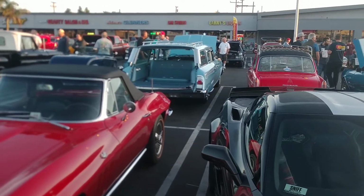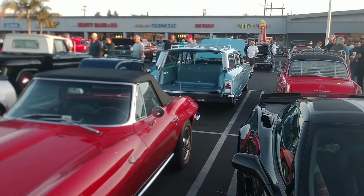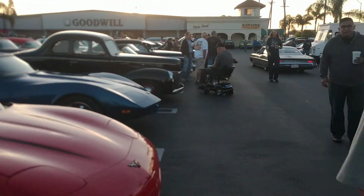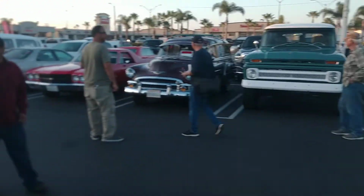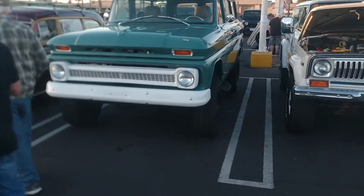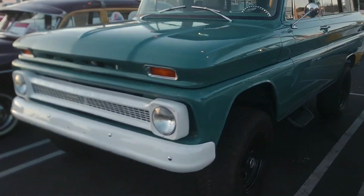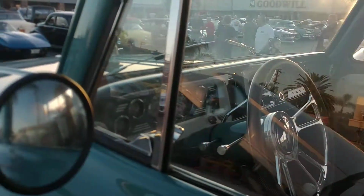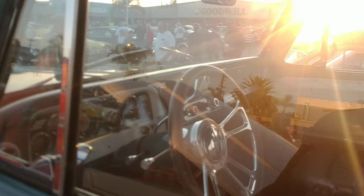Did you see that 62? The wagon, the 62 wagon? Yeah, it's freaking beautiful. Oh, here's an old Suburban. A 66 what, Lex? Chevy Biscayne wagon. Yeah.